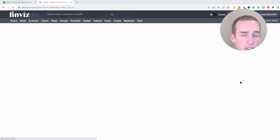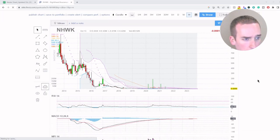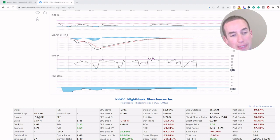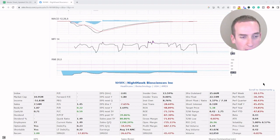Is this a biotech? A speculative biotech? Oh yeah, yep, it is biotech. Ooh. So they make 7 million, but they lose 51 million. Tell me in what scenario that ever becomes popular. It doesn't, because how can you make 7 million but lose 51 million? That's horrible.